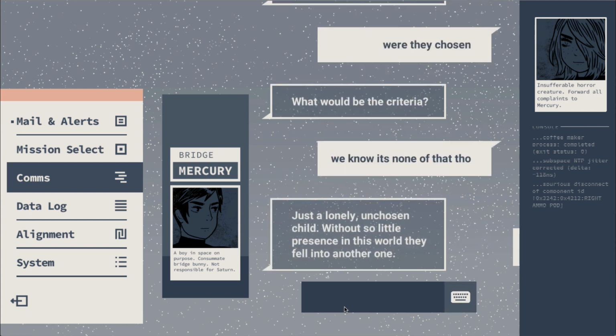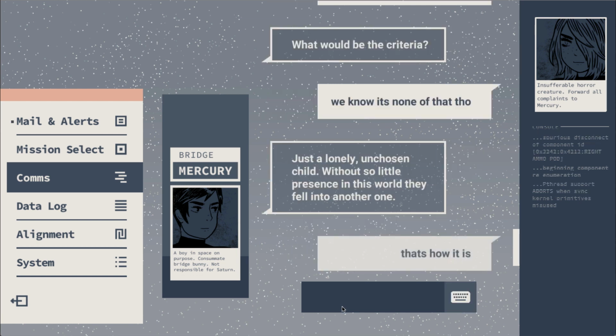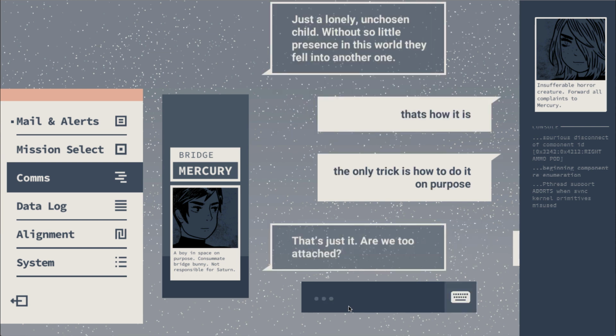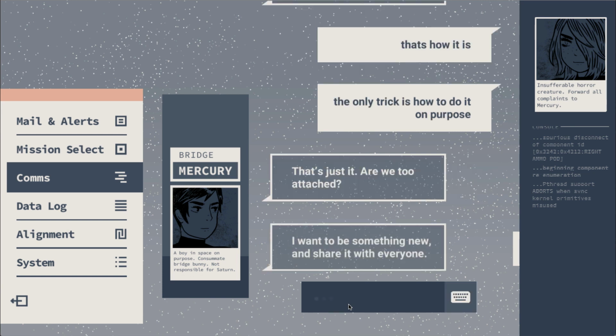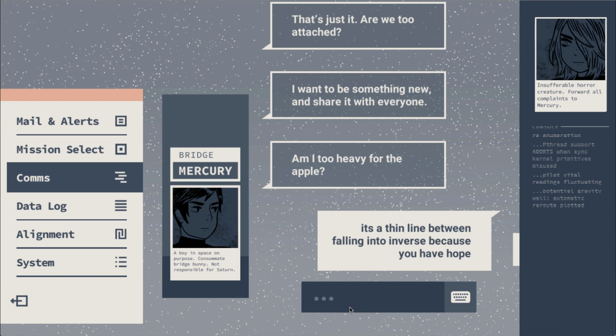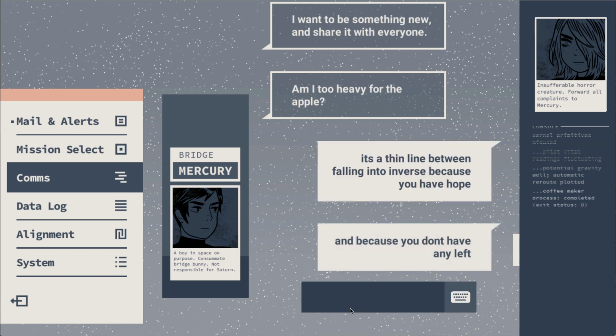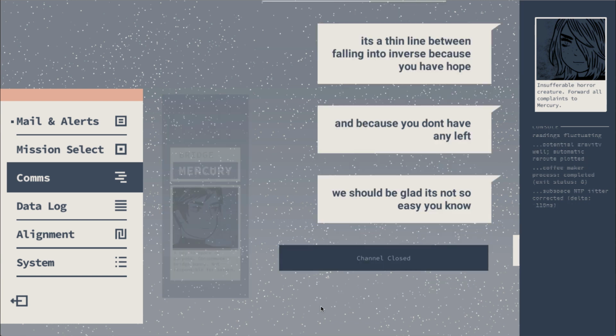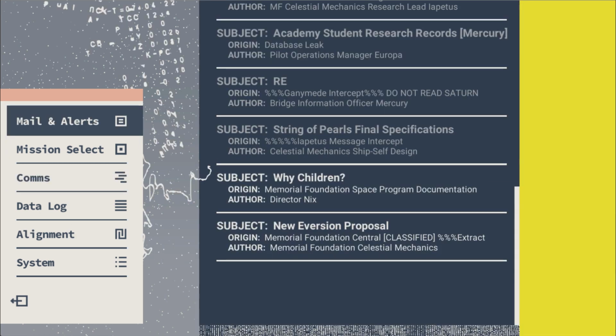We know it's none of that, though. Just a lonely, unchosen child. With so little presence in this world, they fell into another one. That's how it is. The only trick is how to do it on purpose. That's just it. Are we too attached? I want to be something new and share it with everyone. Am I too heavy for the apple? The thin line between falling into inverse because you have hope and because you don't have any left. We should be glad to know. We should be glad it's not so easy, you know. Dang, guys. Why children?